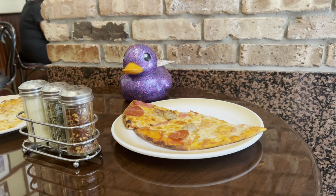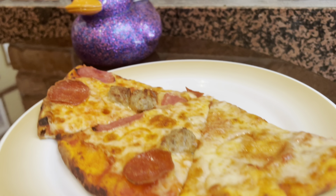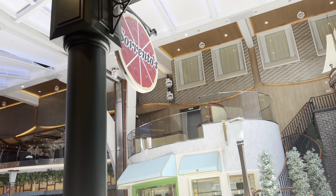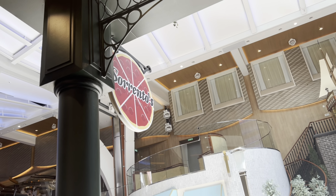So another place that we found ourselves going to a lot was the Sorrento's pizza place, and it was just a fast and easy option. We found that they had pepperoni and cheese and a Hawaiian pizza, and overall it was fast and easy to sit down and get something. It wasn't the greatest pizza. I don't know what I would compare it to, maybe not as bad as Little Caesars, but not as good as Pizza Hut, I guess.